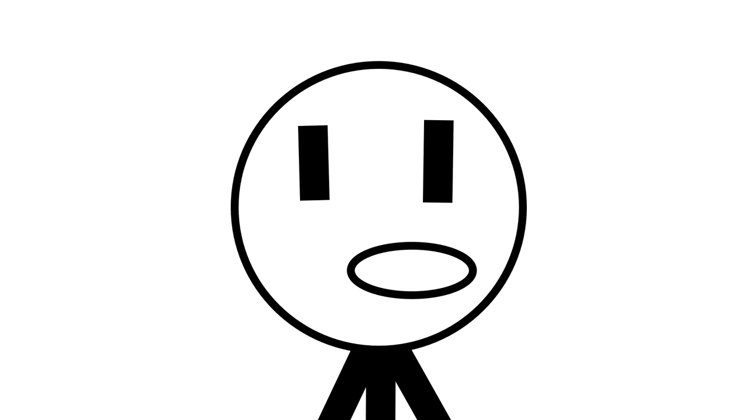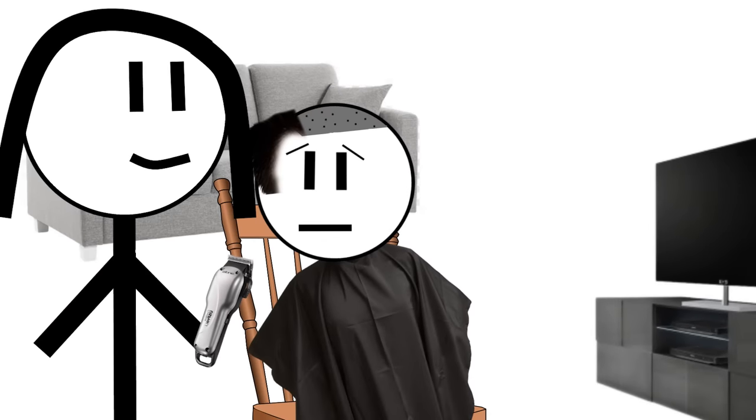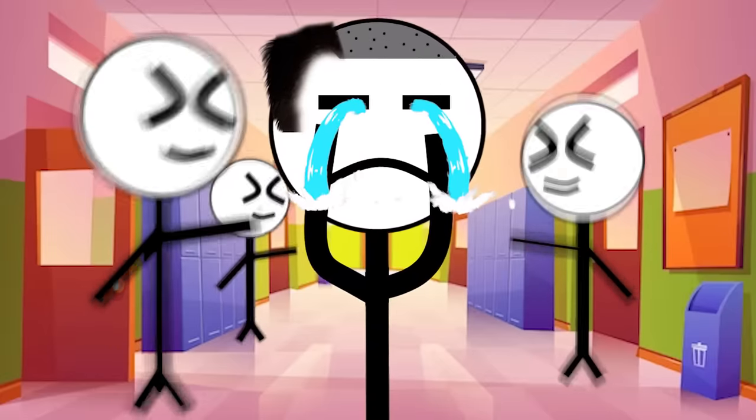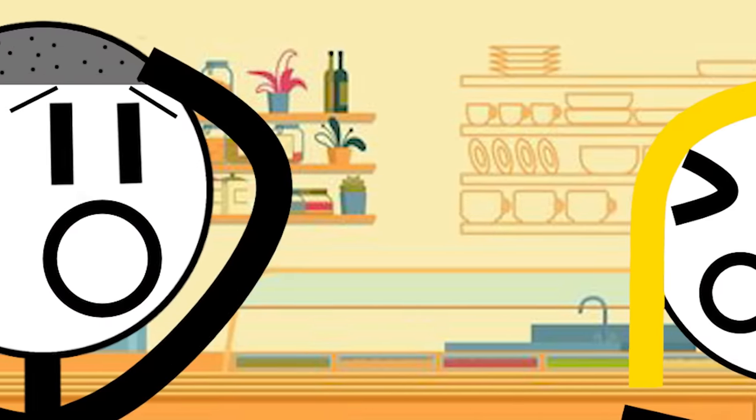Like, they'd have the audacity to give you a cut that'd have you looking like this. And they'd be like, oh my god, your haircut looks so nice on you. I love it. Like, what's up with that? Do they just want us to get made fun of at school? Like, how am I gonna pull some girls with this atrocity on my head, bro?